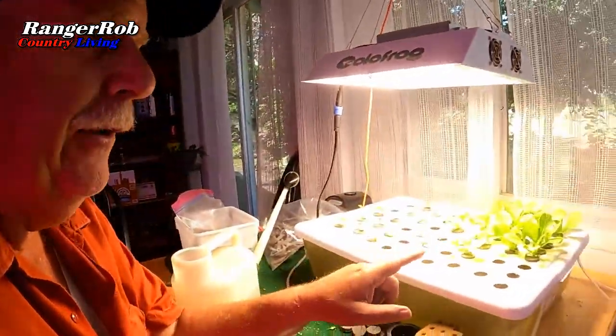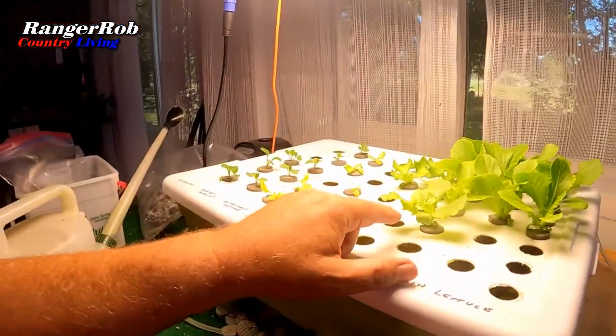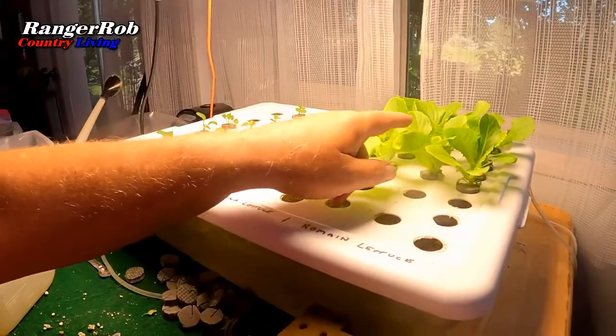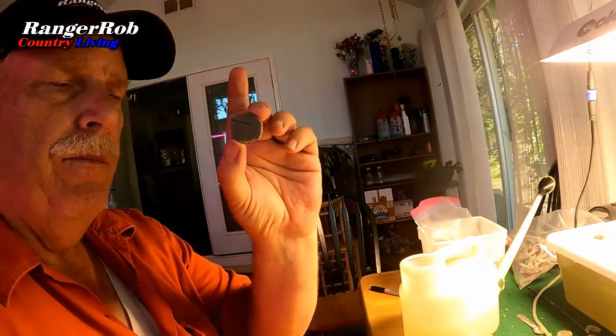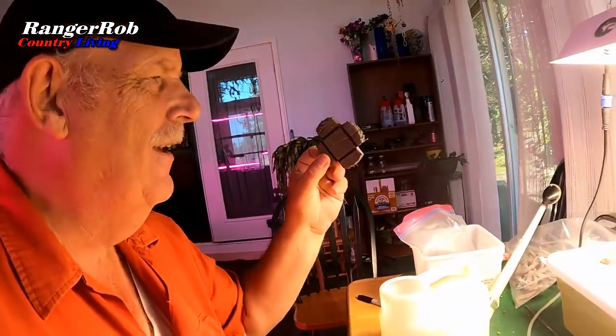If you notice the propagator here, this is where we start our seedlings. And these are little romaines. They're growing like crazy, but we thinned it out quite a bit. And what happened to them? Well, they went from these little pucks right here to bigger pucks like this, and they are now starting in the floating rafts, which either some will stay there and then some will go out to the NFT. And let's go take a look.